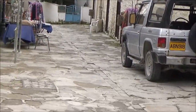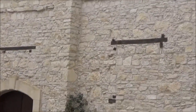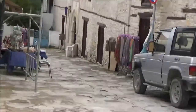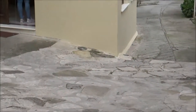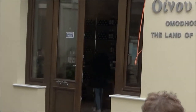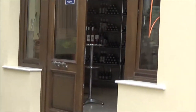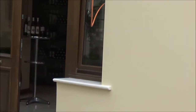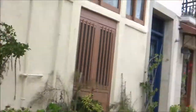So this is another road with this small stone. I think this is a hotel, most likely. This is a souvenir shop. Sorry, this is a monastery. It's a monastery where monks live. I don't know about that. It said monastery on the front. Oh, okay. So this is another part of Omodos, the land of wine, and beautiful traditional houses.